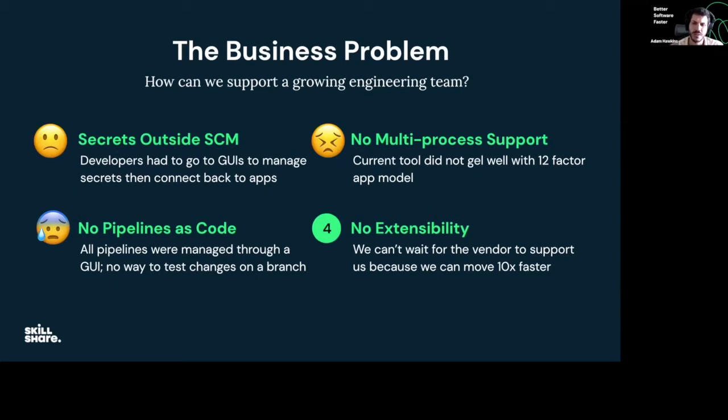And then we really started to hit up into this other issue where we weren't able to extend the pipelines that we had. If we had a new requirement, the only thing that we could do was submit an issue to the support team and hope that their product development team would take it on and eventually deliver it. I don't know what everybody else's experience here in this area is, but that's really a hope and a prayer if it even gets done, and if so, when. We were able to move much faster than them, but the product didn't really allow us to do that. So we just had to sit around and wait.